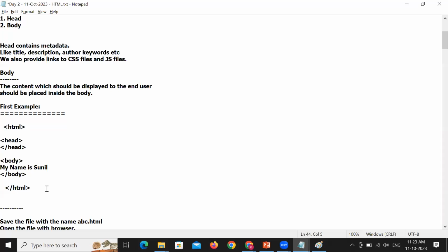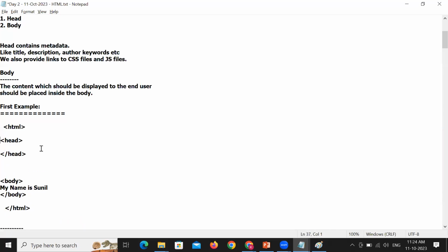Participants, the ending tag will have the special symbol slash. So this is the HTML beginning tag, this is the HTML ending tag. As I have just mentioned, how many parts will your HTML page have? Two parts. One is the HTML head and the other is the HTML body. This is the head part. Can you see here? This is the head part.